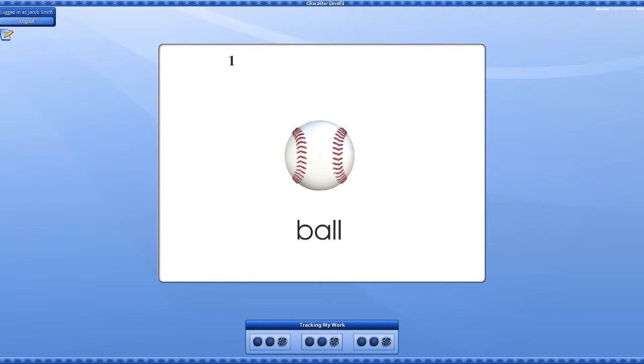See the picture of the ball and say ball. B-all. Say it with your mouth. Ball. Now, the more you look at the ball and then say it with your mouth, try to say it with your mouth, you'll hear it with your ears, and that stores it in your brain so that you'll be able to say the word when you want to say ball.